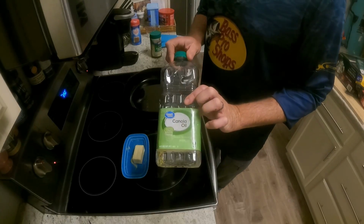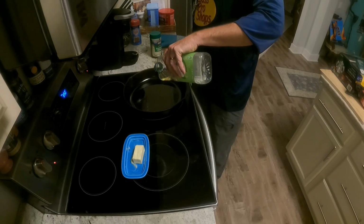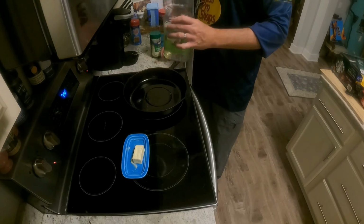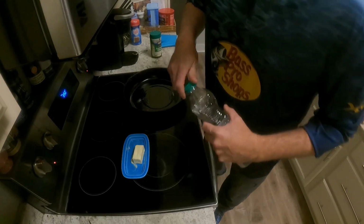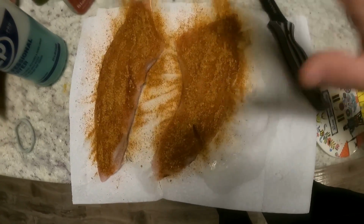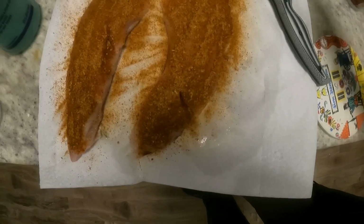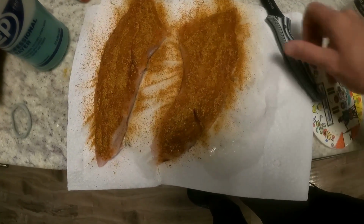All right, we're gonna grab some canola oil and go ahead and put about 2 tablespoons in there. I didn't even measure this out because I am not a professional. I did pat down the fish with a paper towel before I put the blackened seasoning on it. You do want the fish not soaking wet. You want them pretty much dry because that'll give you a better searing.